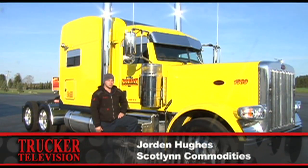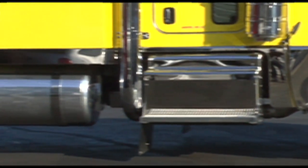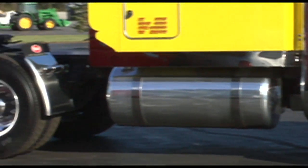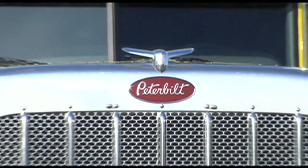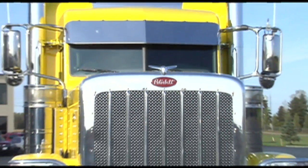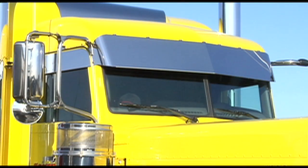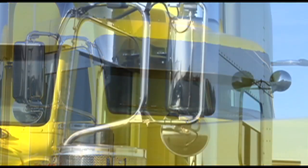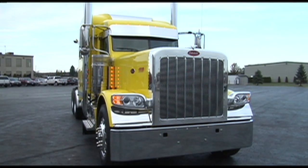Well, we spec'd them out at 255 wheelbase, 24.5 tall rubber. We want a nice, huge wheel in there, as big as we can. The long nose. We do all the chrome stuff. We get 6-inch chrome on the cowls, the hood extensions, the front fenders, the extra grill bars, the drop visors, all lit up, front and rear breather lights, all LED. The 8-inch straight pipes, nothing but the best.